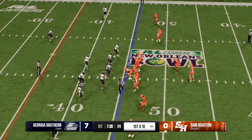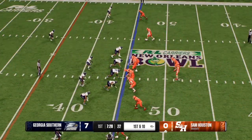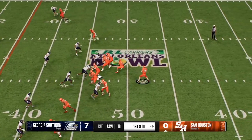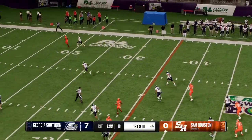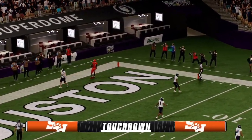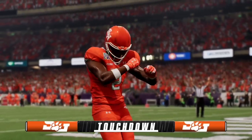The Bearcats are flying down the field. He's looking to throw it. Fires deep toward the end zone. And it's caught! Touchdown, Bearcats!